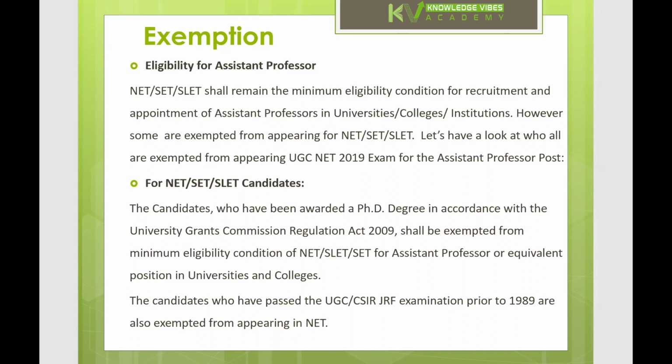For NET SLET candidates, the candidates who have been awarded a PhD degree, note carefully, in accordance with the University Grants Commission Regulation Act 2009, shall be exempted from the minimum eligibility condition, that is NET, for assistant professor or equivalent position in universities. That is, if you have been awarded PhD according to the regulations of the UGC Regulation Act in 2009, you are exempted. You don't have to write the NET exam. Even otherwise, you are eligible.